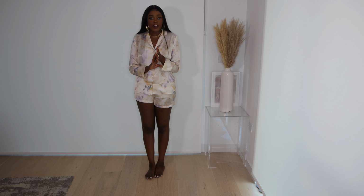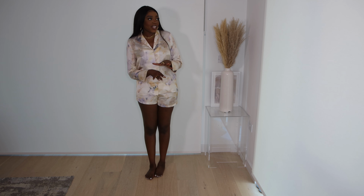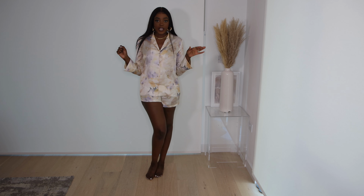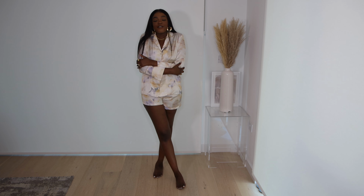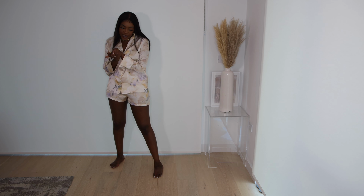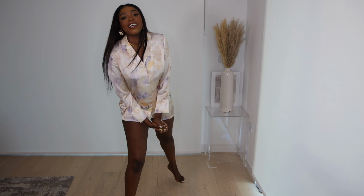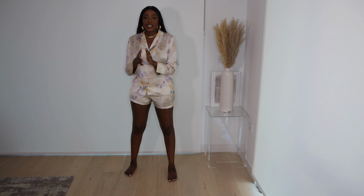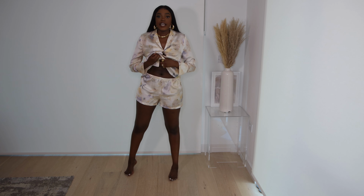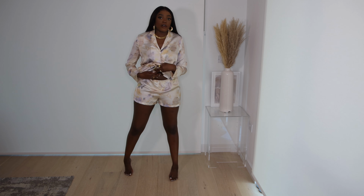You know when you go on holiday and you're like, I need to buy new pajamas, I need to get new this, I need to get... These are the pajamas that I would recommend you get, because they literally feel so soft on my skin. I want to say they feel like butter, but apparently I say that too much, but it feels like butter. And yeah, they're beautiful, they're gorgeous. The shorts are really comfortable. It has an elastic waistband, so very, very, very comfortable.